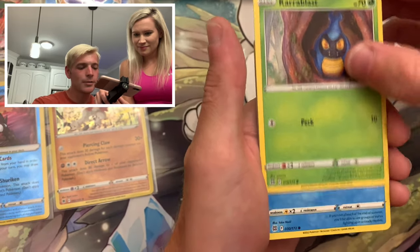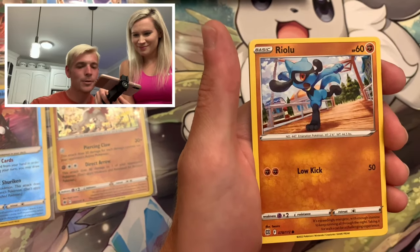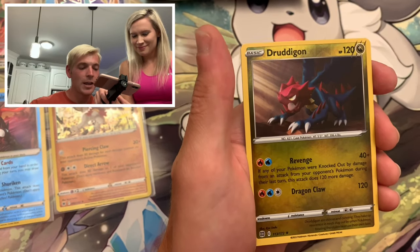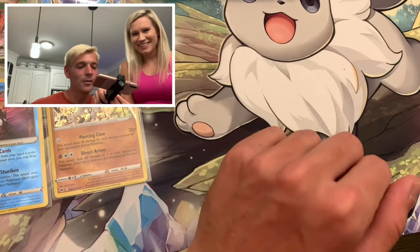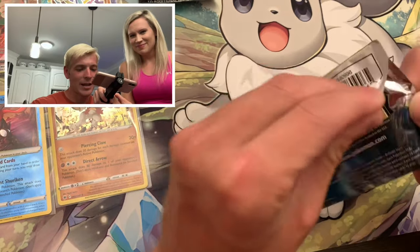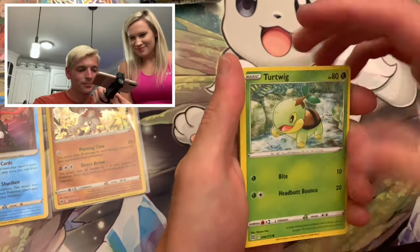You think Cynthia is winning over Ash in the series right now, if you're up to date on what's going on? I know the English hasn't come out yet, but in Japan, we have a Drudigan and a Clefable. I know you'd like this card. Yep, pink and round and small. Pink, round, and small. That is the name of the game for her and her Pokemon card collecting.